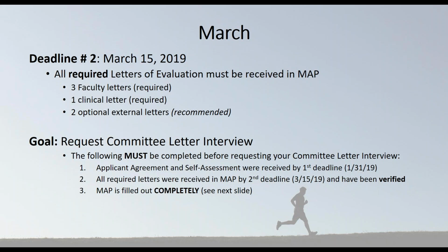The goal for March now can be to request your committee letter interview, as that's the next step in this phase. The following must be completed before requesting your committee letter interview. So you will have to have met our first 2 deadlines, the first of the applicant agreement and self-assessment on January 31, and taking it a little bit further with regard to the letters, all required letters must have been received in MAP by the deadline, that's the 15th, and have been verified.